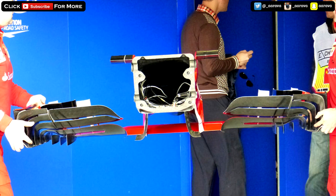Also, I can't remember the guy's name, but the Ferrari team principal, I keep forgetting his name. It shouldn't be a very hard name to remember. It's quite a unique name, but I just keep forgetting it.